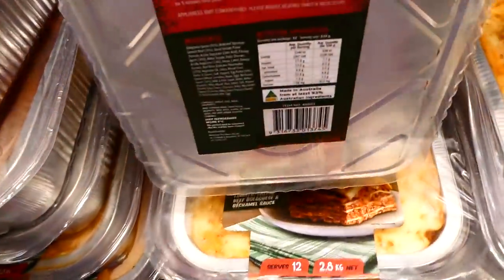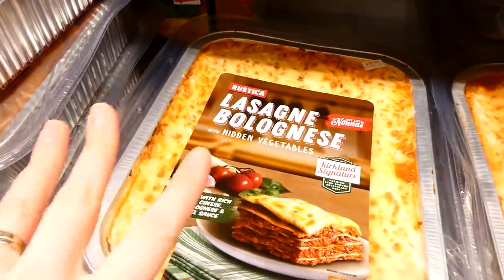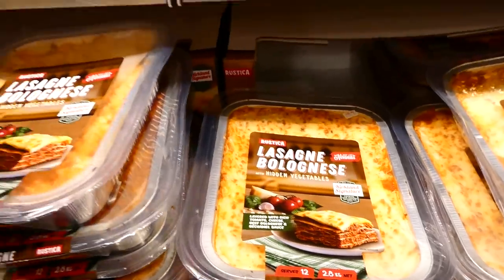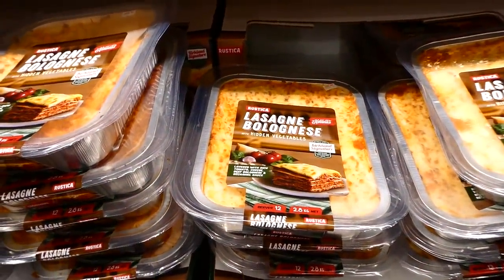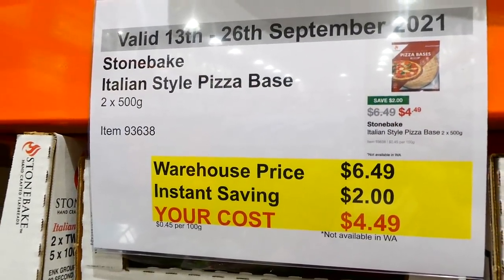It's got hidden veggies. Oh, that's even better if you've got kids. It's easy to hide stuff. I do that sometimes when I make my bolognese sauce. I'll blend up a bunch of veggies and pan fry them before I throw in the sauce to heat it up, and that's a great way to hide stuff on your kids. And that's for $20.